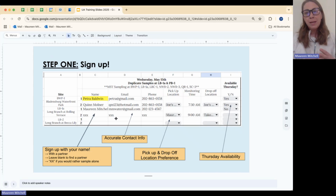We do most of our communication by email. However, in a last minute rain situation, we want an active phone number so we can reach out to you if there's a last minute issue with your site or safety, or if we're worried that your sample hasn't come in and want to check to make sure that you didn't get injured at your site.